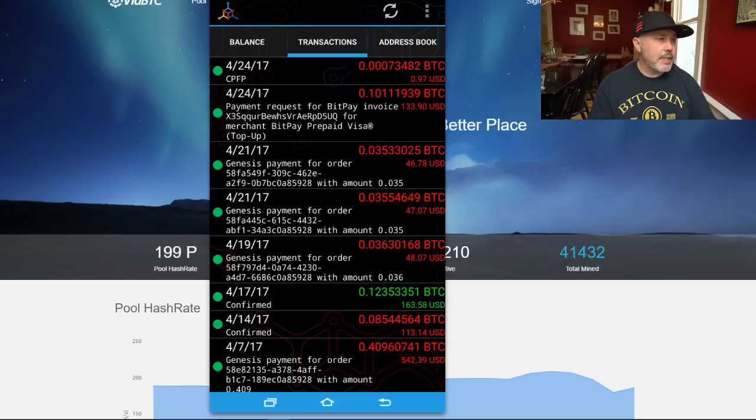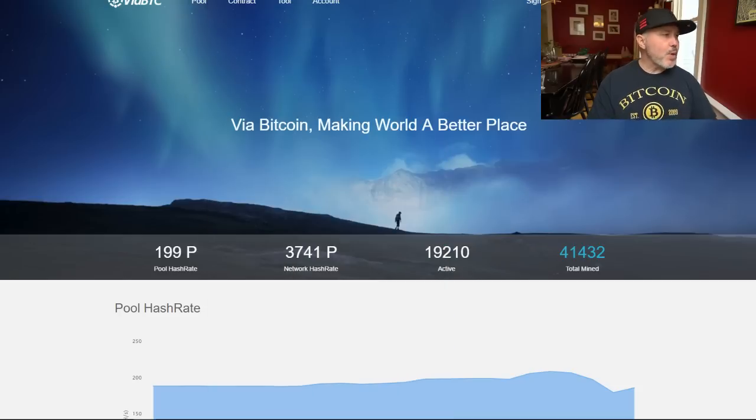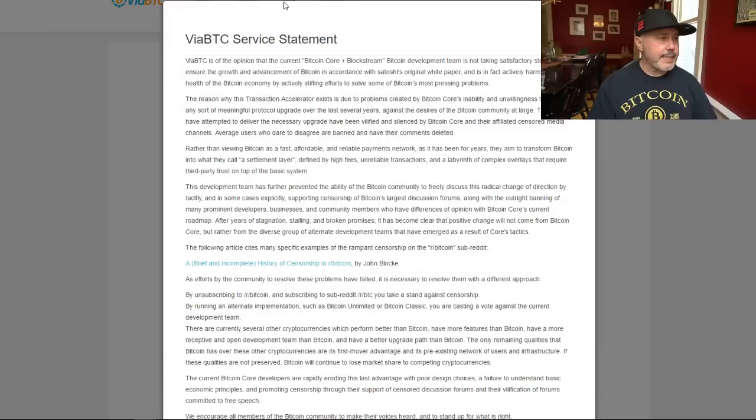But if you're not using the Mycelium wallet and you get into this situation, another option that you have is, let me minimize this, this website here, viabtc.com. It looks like it's a pool, but I've never used it as a pool. But they have this tab here which is labeled Tool. Click on that, and what you get is this service statement that comes up.